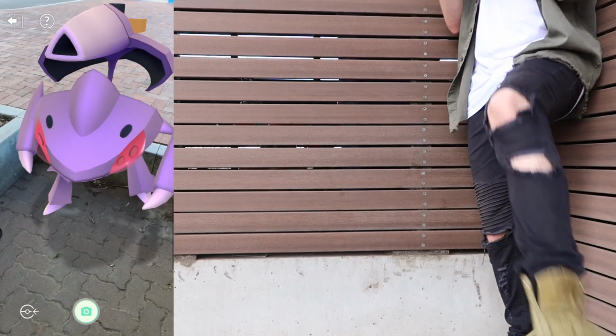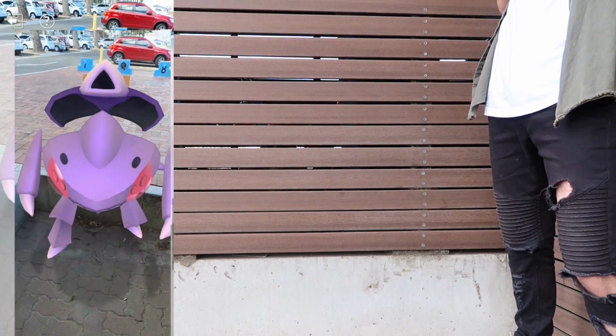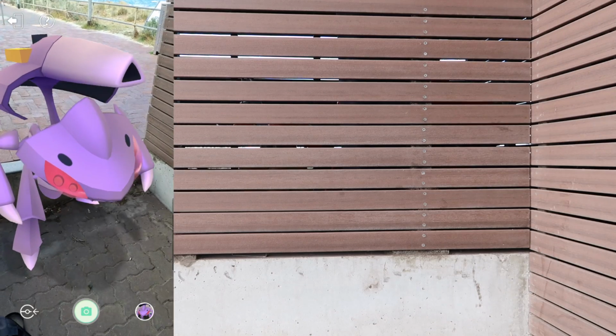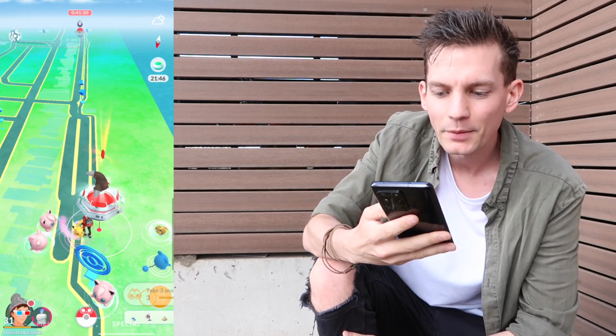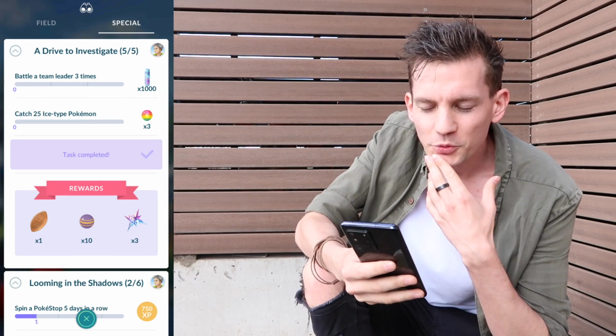Hey guys, there's my fort, but there's the actual Genesect right here. How gangster does he look? 1, let's go 2, and let's get that 3rd snapshot right here. 3, and there we go. We've got our 3 different snapshots, which is great, because then we can go here, claim our reward, and view the final Pokemon. Which, what do you reckon is gonna be?